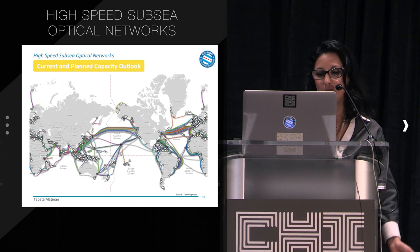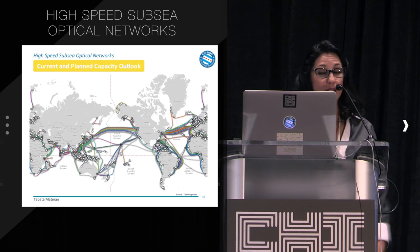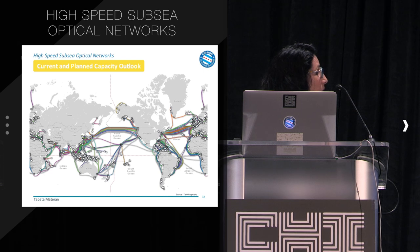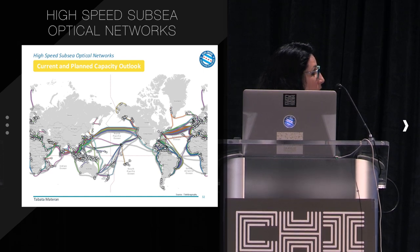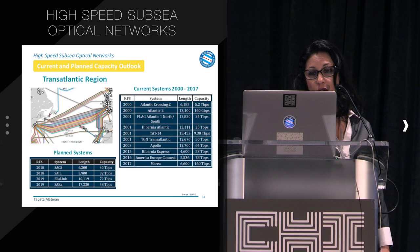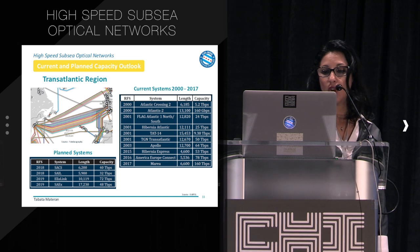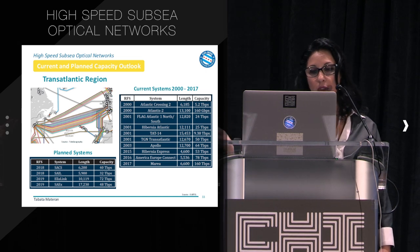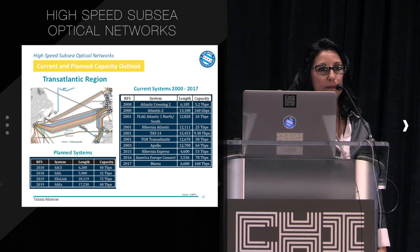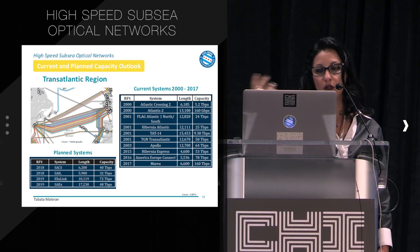I don't know how my time is, but I wanted to show you the current capacity outlook. These are the old submarine cables that are all around the world, mainly from 2000 to 2007. If you see from 2000 to 2003, they jumped like 8 years with no more cables in that region. It was mainly because of the upgrade, because all of the cable that was constructed at that time we were able to upgrade.